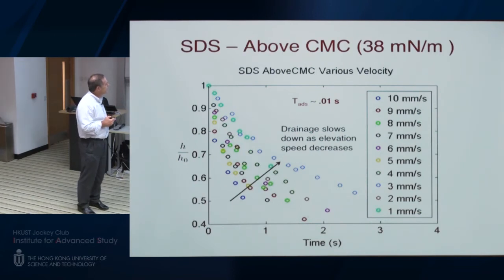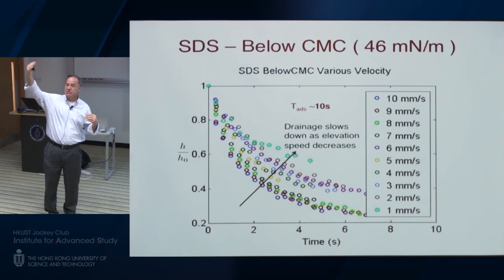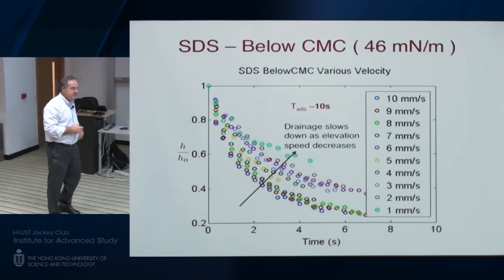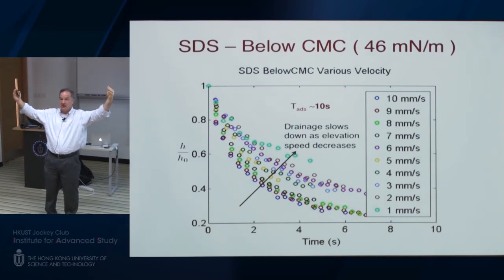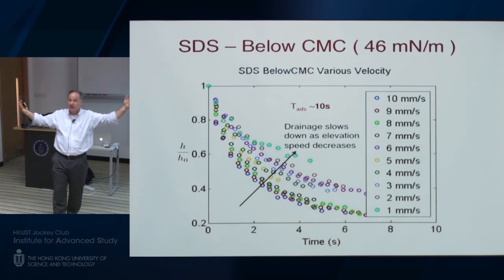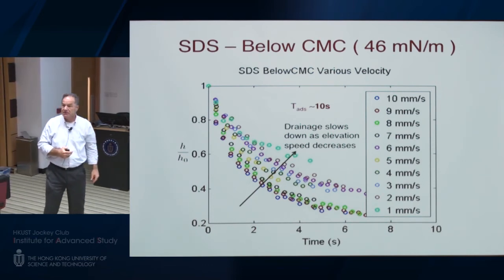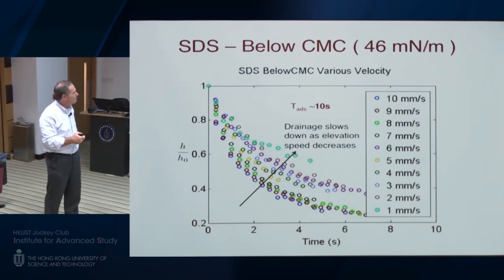If we now go below the CMC, what happens? Now you don't have as many soluble surfactant molecules. It takes more time for them to reach the surface. The time scale for adsorption is 3 orders of magnitude slower. So if you do have a Marangoni stress, it's much harder to eliminate it. The Marangoni stress is there because you have a distribution of surfactants at the surface. You have a very slow adsorption process, so that concentration profile can remain for a longer period of time. And you notice here that the drainage times have been extended dramatically. So that's one effect. You also see, again, a strong effect on velocity.